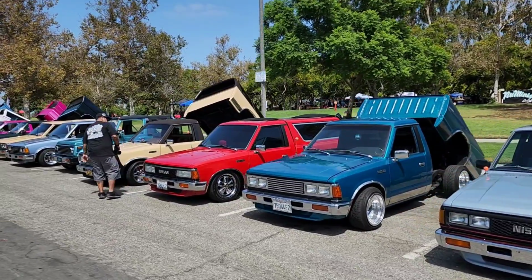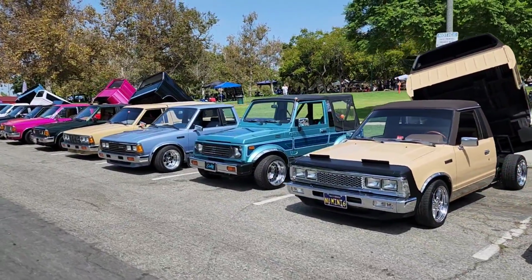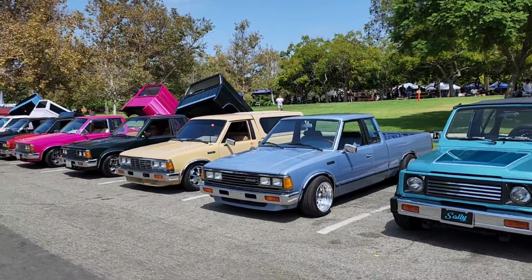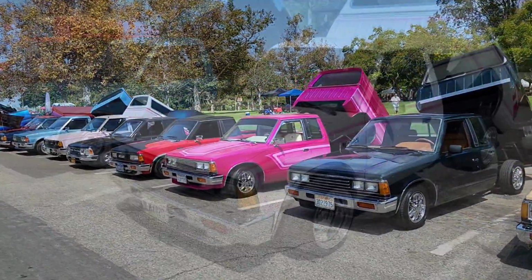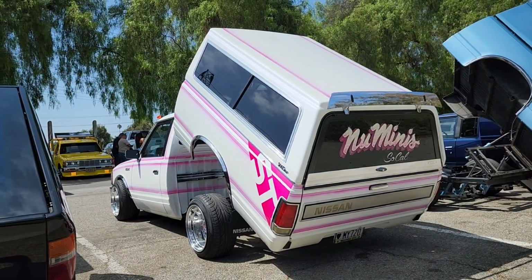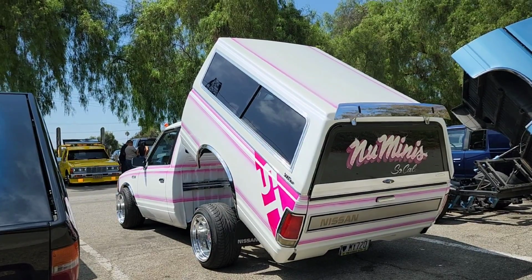So pretty much all the trucks right here in front belong to New Minis, and most of these are original members that have been in the club since 1985. Some new members, but most of them original. And I see right down here towards the end a couple of my favorite trucks from the club. And this is one of them, and it's a female-owned truck. It belongs to one of the members' wives, and it's pretty simple, but the pink looks so good on the white. It just looks so clean.